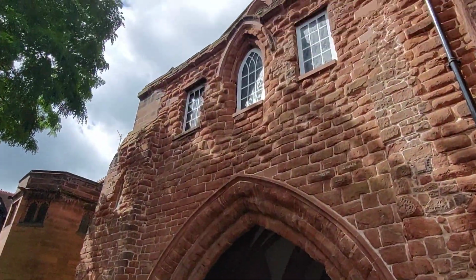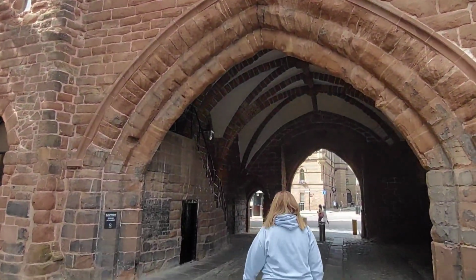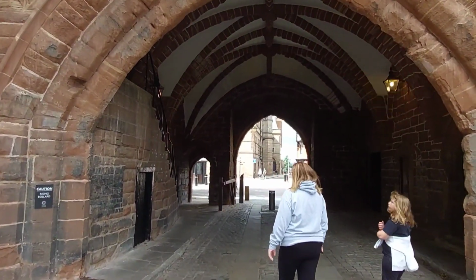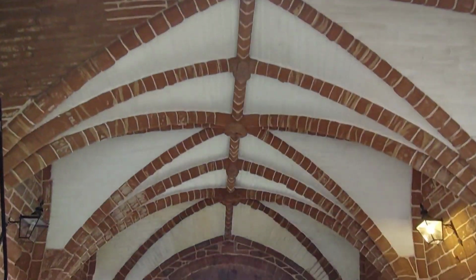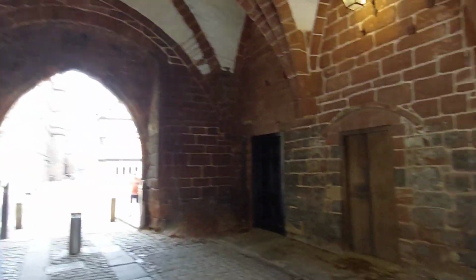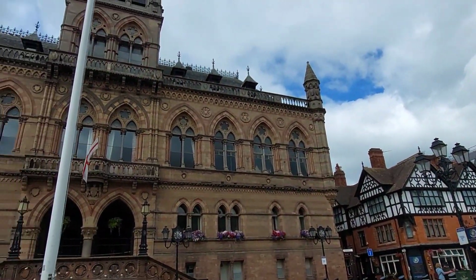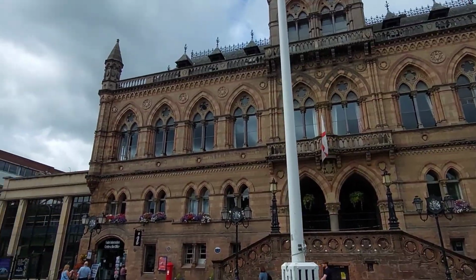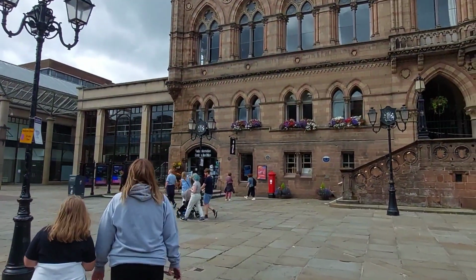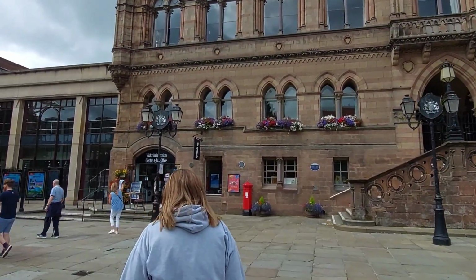This is the old medieval gateway into what is now Abbey Square. Vaulted ceilings. Do you just want to know what's behind those doors? It's Chester Town Hall. This tends to be when they have events on in Chester. It tends to be the epicentre of the event. Situated in the bottom left of the town hall is a visitor centre, which we're just going to go into, show you around quickly.